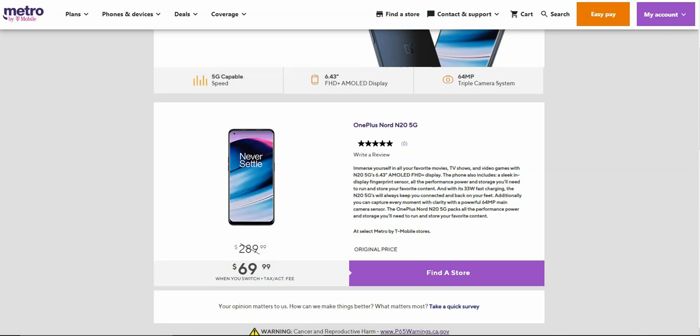And yeah, it says here, immerse yourself in all your favorite movies, TV shows, and video games with Nord N20 5G's 6.43 inch AMOLED Full HD plus display. The phone also includes a sleek in-display fingerprint sensor, all of the performance, power, and storage you will need to run and store your favorite content, and with its 33-watt fast charging, the N20 5G will always keep you connected and back on your feet. Additionally, you can capture every moment with clarity with a powerful 64 megapixel main camera sensor. The OnePlus Nord N20 5G packs all the performance, power, and storage you'll need to run and store your favorite content at select Metro by T-Mobile stores.